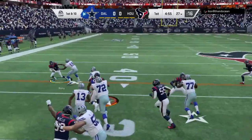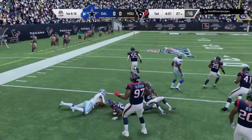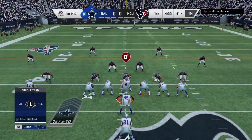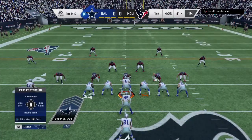There's the first carry for Ezekiel Elliott. He'll have a first down past the 40 and all the way down to the 41-yard line. He's able to rip off 32 on that one. It's a first down. So the big play gets him across midfield now for 1st and 10.